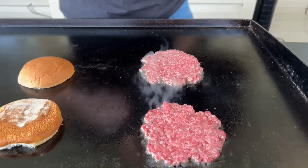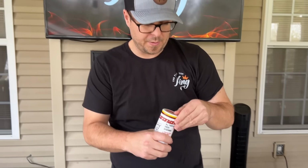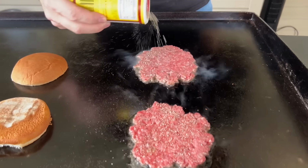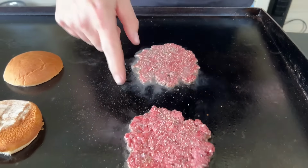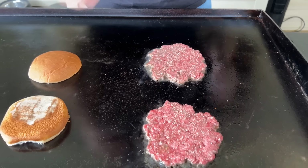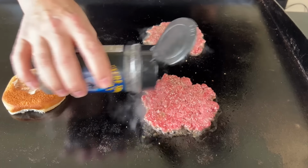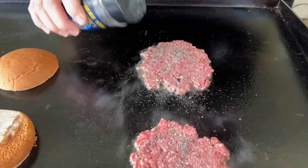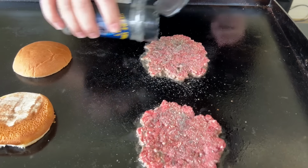Now, if you're new to cooking and new to griddling, there's a myth out there, and I call it a myth, not the truth, that you're smashing all the flavor and all the grease and all the moisture out of your burgers. That's not true. Your burger has not cooked yet, and you can see the grease is doing just fine. This happens very fast. Your burgers are so thin, I typically just like to season one side.